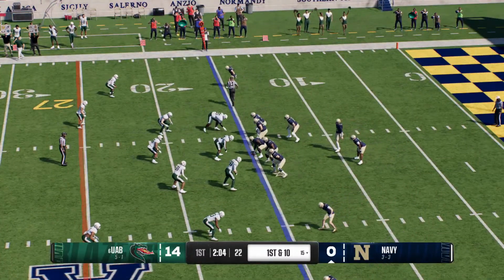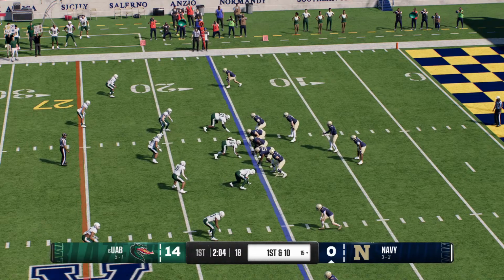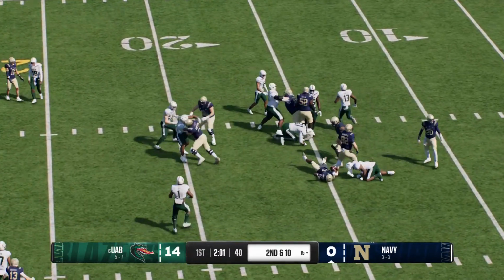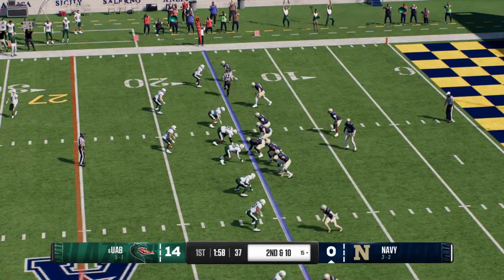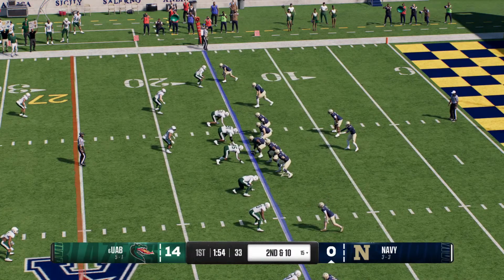And here comes the Navy offense. To say this has been a slow start is a bit of an understatement, and they really need to get it going here, Jesse. That's right. The opponent, they're firing on all cylinders right out of the gate. Offensively for this unit, they've been slow and struggling. They need an explosive play to wake themselves up.